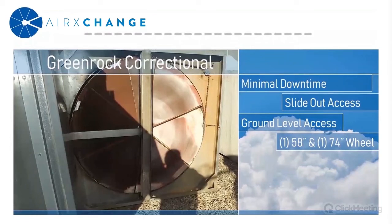The two cassettes used in this project were 58 inches in diameter and 74 inches in diameter, which equates to about 5,000 and 9,000 CFM respectively. So once again, this was a great successful project, and it didn't have to be a monstrous wheel to do it.